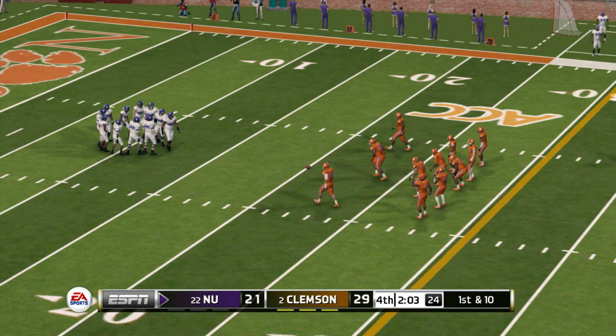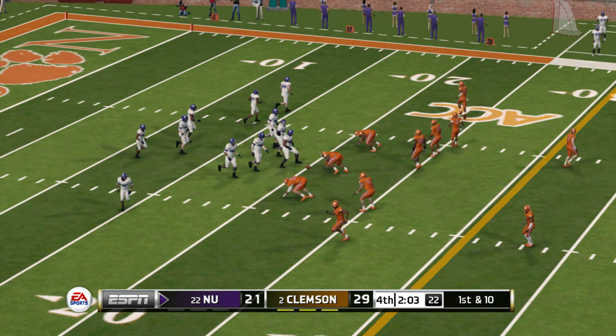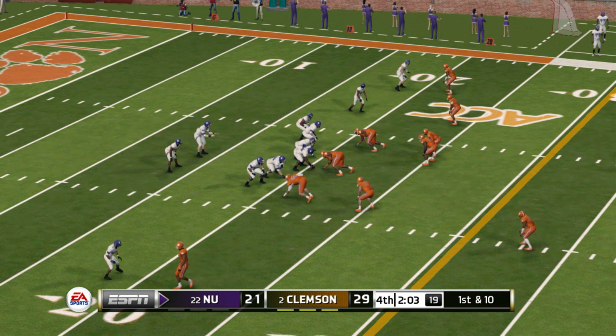You know, this is a real crucial time in the game. It could still go either way. A little more than 2 minutes to go in the fourth quarter.